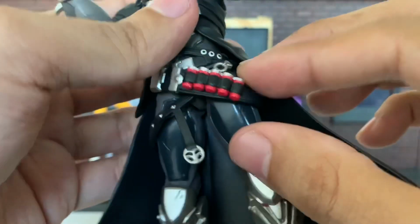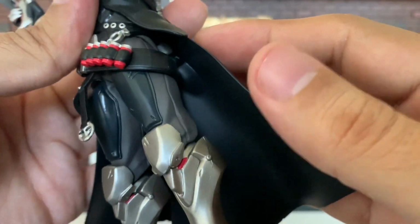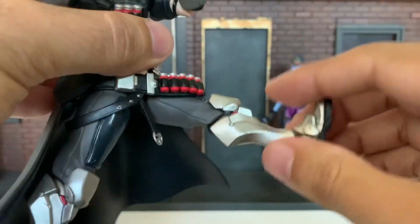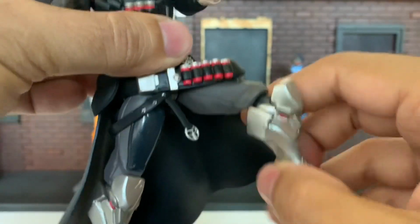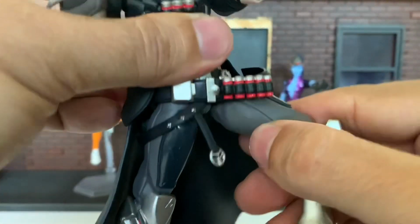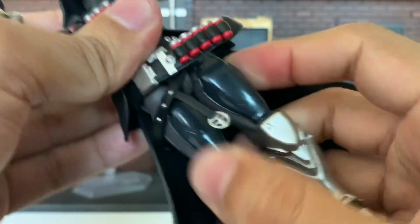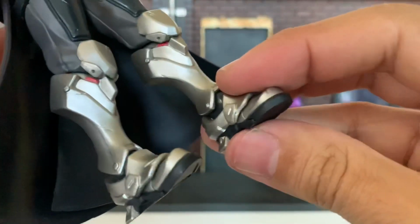Pliable. It's just kind of resting in there, wrapped around the thigh. Out that far, forward that far. It's got a great hinge there. You can't even pull. Well, I guess you can there. So he doesn't have that thigh cut, but he has that same twist as Widowmaker. Can you pull this down too? Kind of.